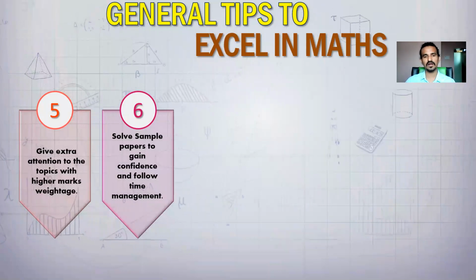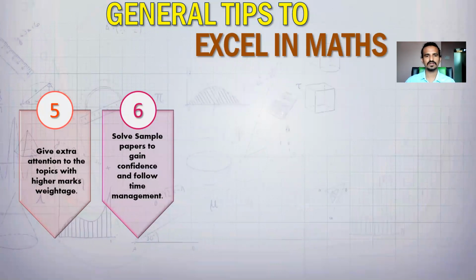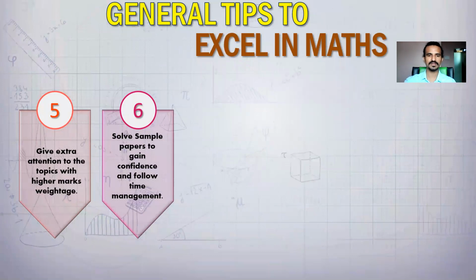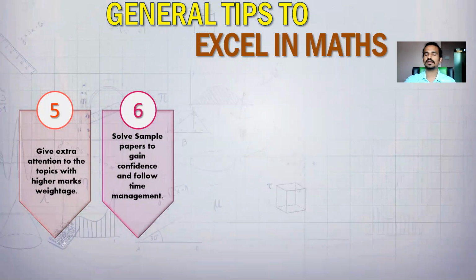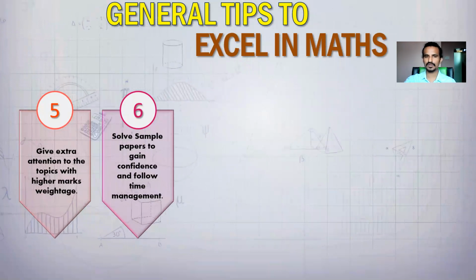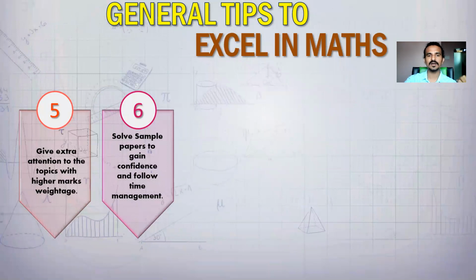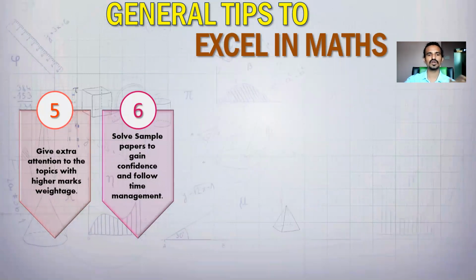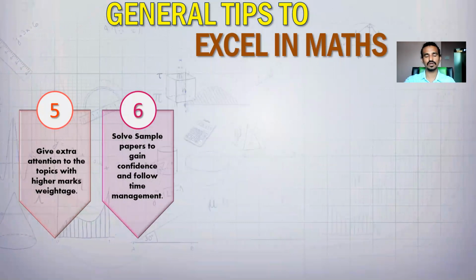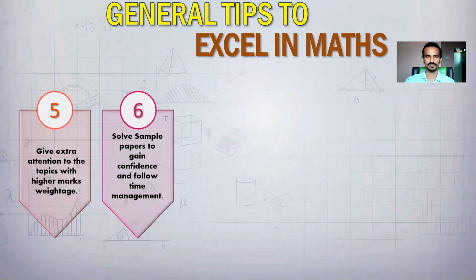Since we have 1 month left in our hand, there is enough time for us to solve at least 10 papers of each subject. Even if you solve 2 papers every day, you'll easily complete 10 papers in each subject. So please do that paper solving. And when you're solving the paper, it would be good if you do that in the exam time itself. For example, if your exam time is going to be 11 to 2, then at that time only, you should sit and write the exam. So you'll get used to that timing also.